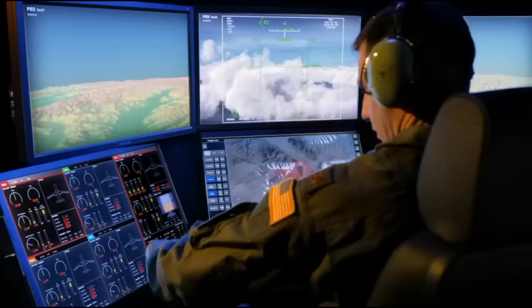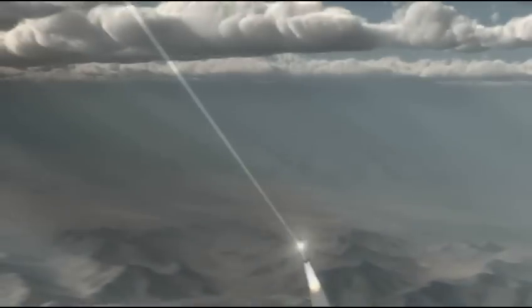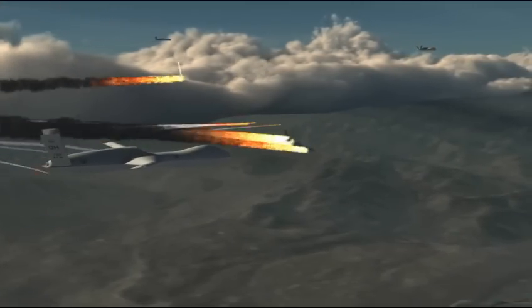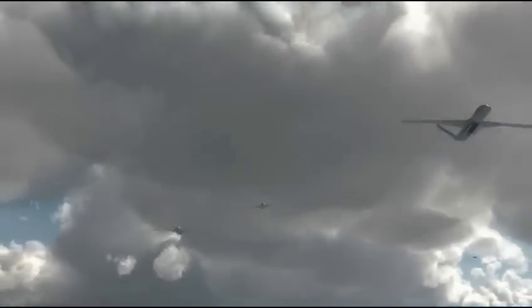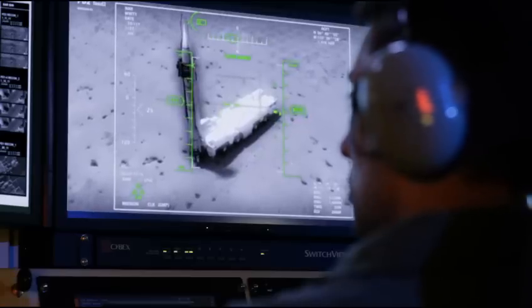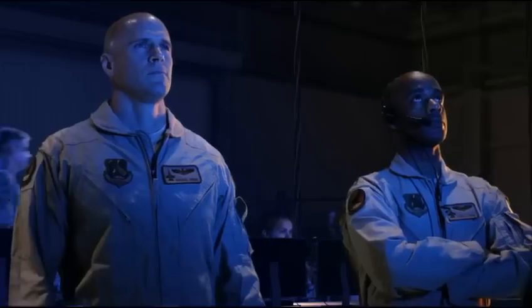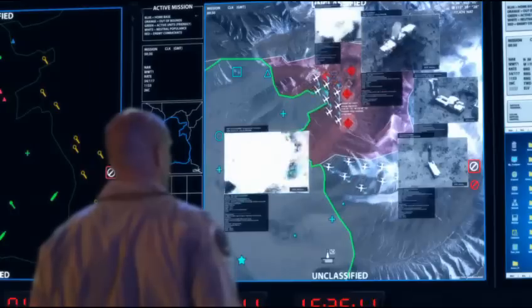SAM watch, bullseye, 330, 15 miles. Flying helmets. Helmets on. Engage. Target's identified. Clear to engage. Laser on. Target captured. Laser. Weapons away. 20 seconds to impact. Target destroyed.